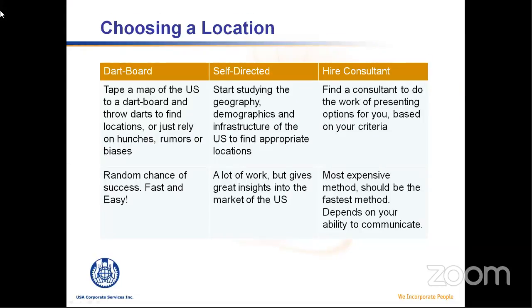So when it comes to methods of choosing a location, where to put your business, there's these 3 methods, one of which is actually taping a map of the United States to a dartboard, and start throwing darts. Okay, that works. It's very fast and can be kind of fun, but your chances of success are just as random.